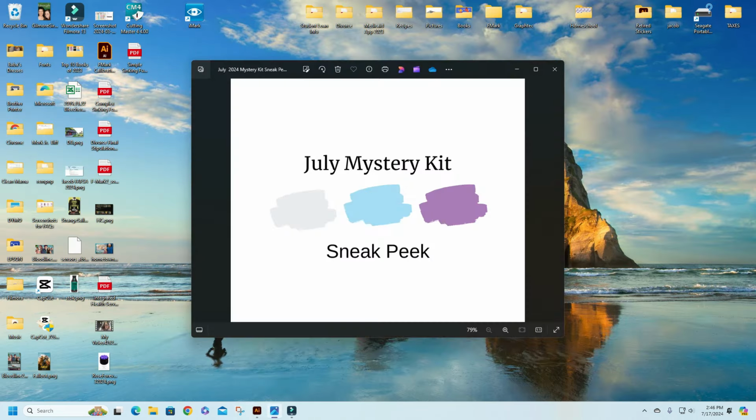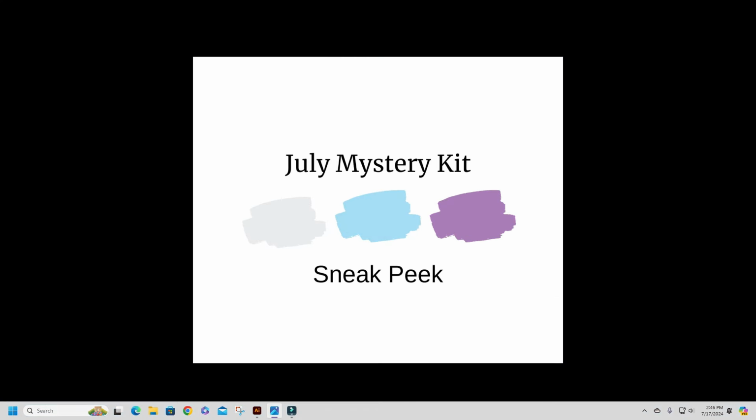Let me show you the sneak peek. Here it is. So white, blue, and purple. This kit is so pretty, you guys. I hope that you guys love it as much as I do.